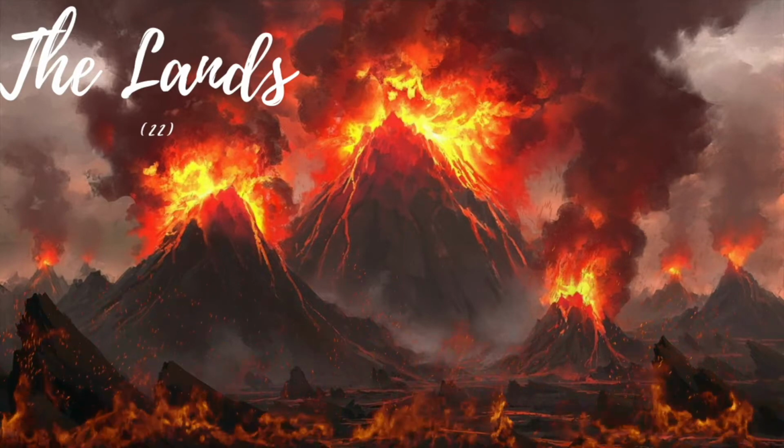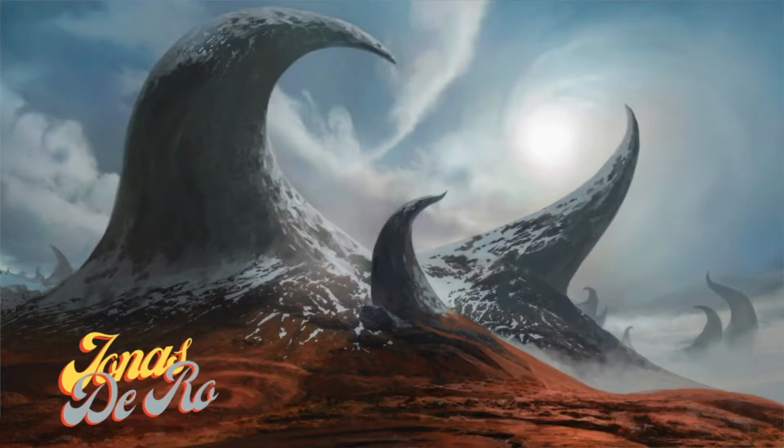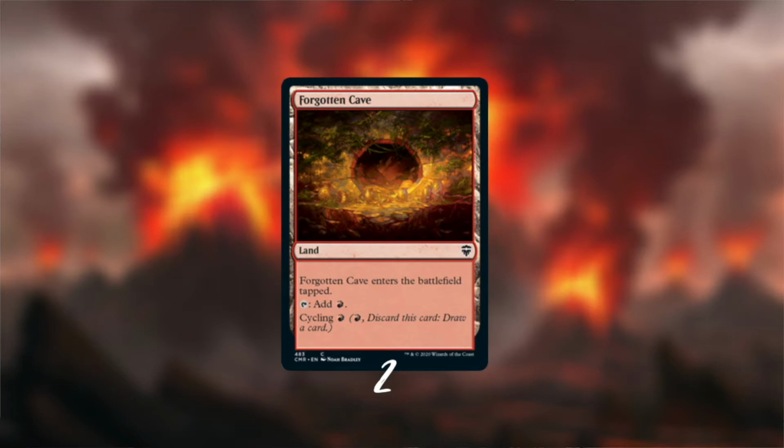The deck is only around $30 US, only around 25 euros, so definitely a good price. And we start as always with the basic lands. Thanks Nora, there were a lot of options, and this time my focus was not only on the art but also on the card frame of these 20 mountains. And to be honest, in foil these look amazing. The art is from our creative wizard Jonas de Roo, and I like this mysterious vibe that surrounds the art as well. We kept the land base pretty simple and only added 2 Forgotten Caves for 22 lands in total.